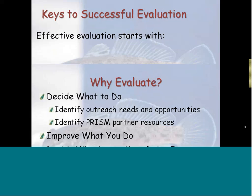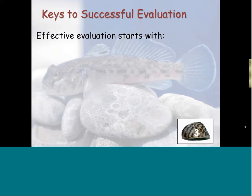There's a number of keys, though, to doing a successful evaluation, and a lot of what I'm going to give you today is just brushing the top of it. In the future, what we hope to do once we get the statewide program going is be able to offer regional evaluation trainings and program planning trainings to PRISMs across the state.